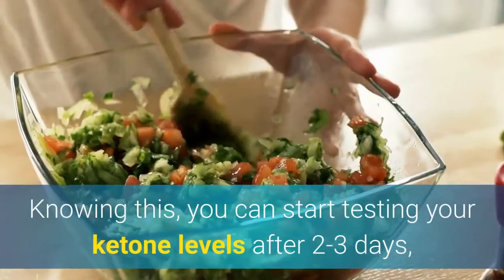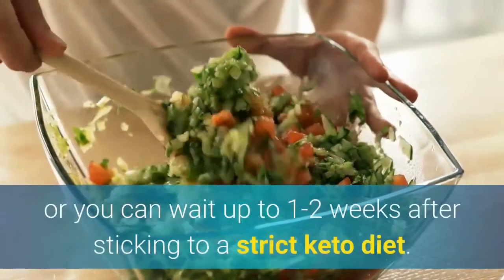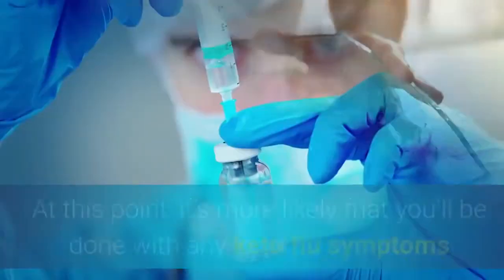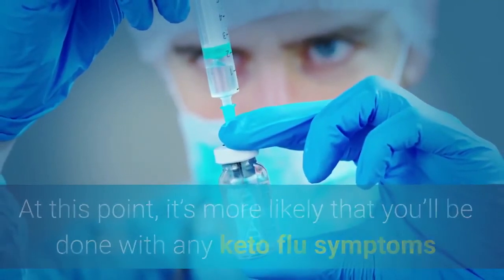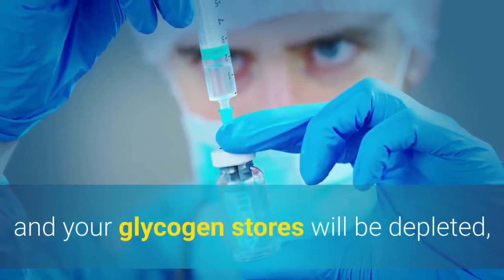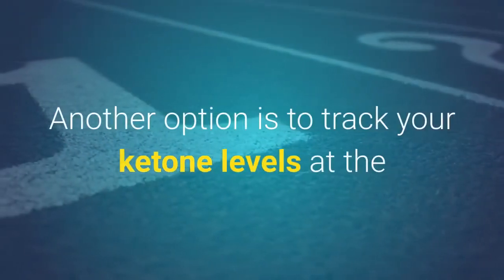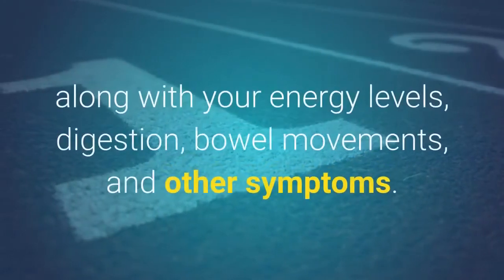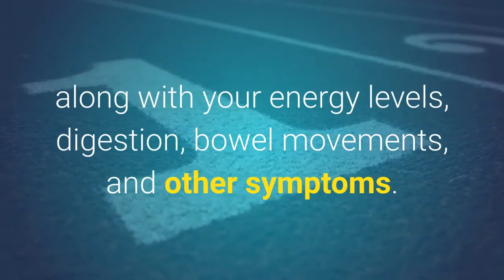Knowing this, you can start testing your ketone levels after 2 to 3 days, or you can wait up to 1 to 2 weeks after sticking to a strict keto diet. At this point, it's more likely that you'll be done with any keto flu symptoms and your glycogen stores will be depleted, so you won't waste your time or ketone testing strips. Another option is to track your ketone levels at the same times every day for the first several weeks, along with your energy levels, digestion, bowel movements, and other symptoms.